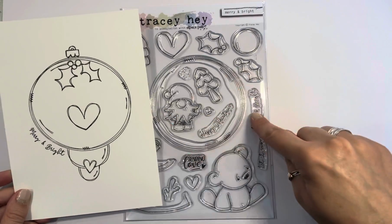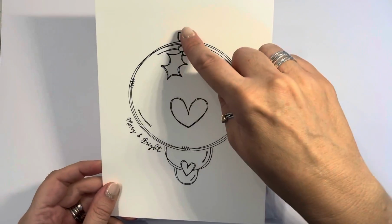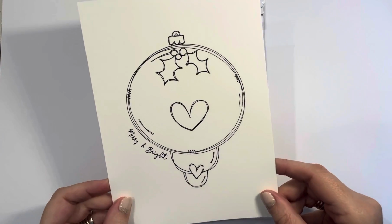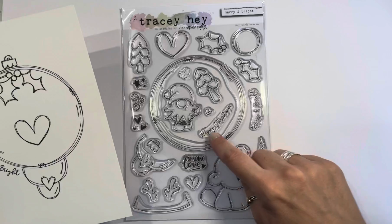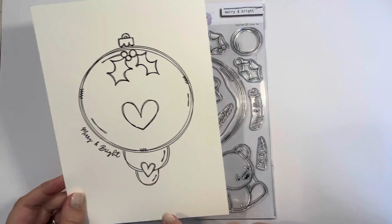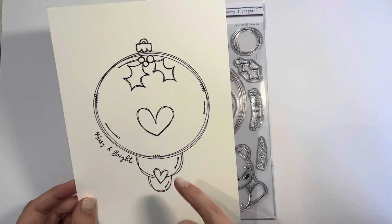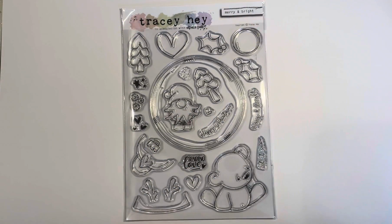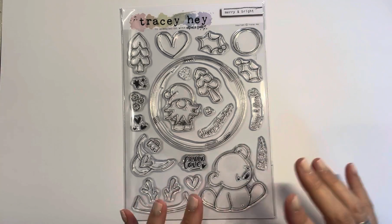So using the big circle part, and I've used the holly and the top part as well, and I've just decorated it. The sentiments are in such a way that you can put them around a curve if you want, either at the bottom of the snow globe or around the circle part. It's a really fun set to play with. It means that you're the designer, you get to choose what you want to use from the set and how you want to do it.